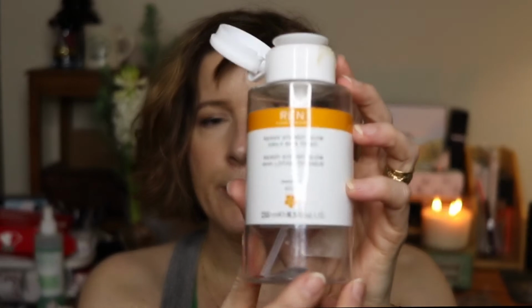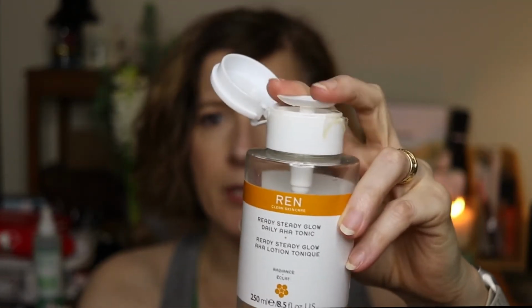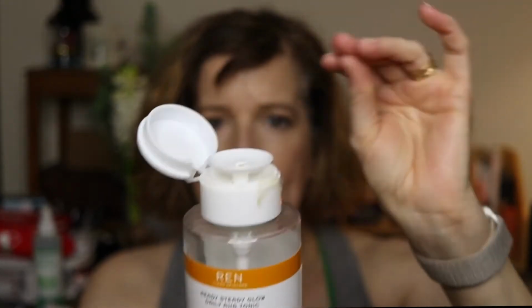So first empty in the glycolic toner step is this Ren Ready Steady Glow. I do like the dispenser. It's one of those little pump dispensers where you just put your cotton pad right on top. Give it a couple presses and you get very little waste with that. This I will not be repurchasing. It just was not effective enough for my skincare routine.